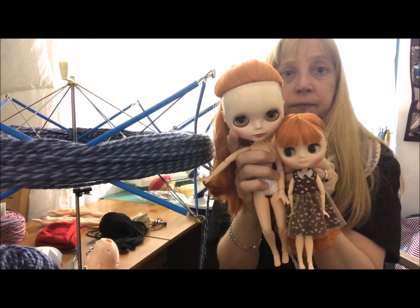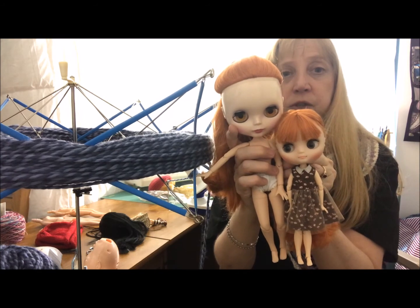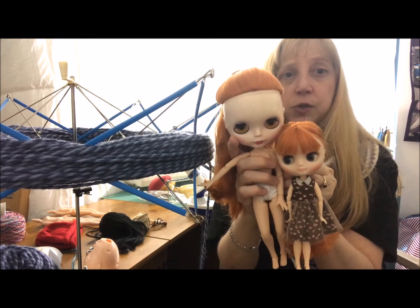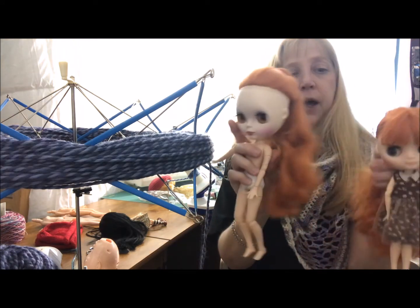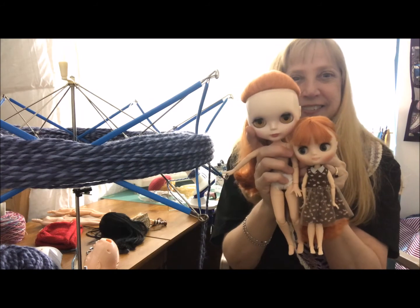But yeah, I'm going to wash their hair, and as I start sewing some more stuff, I've got to put all this yarn away, but I do have plans to sew some more doll clothes. I will definitely try to whip up a few things, especially some undies for these girls.